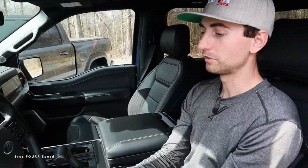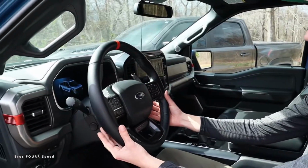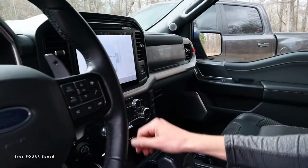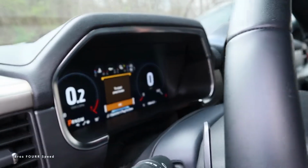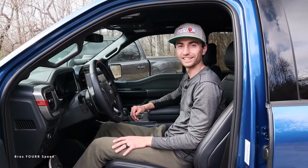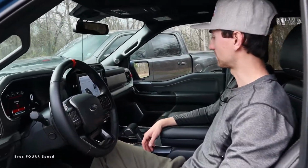You have a beautiful leather steering wheel with massive paddle shifters. You have the massive Sync 4 screen right in the center, as well as the gauge cluster. And then when we fire it up, EcoBoost, not quite as loud as the V8, but the interior itself, it's a comfortable place to be.